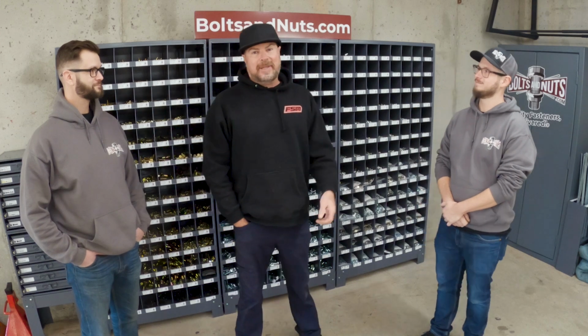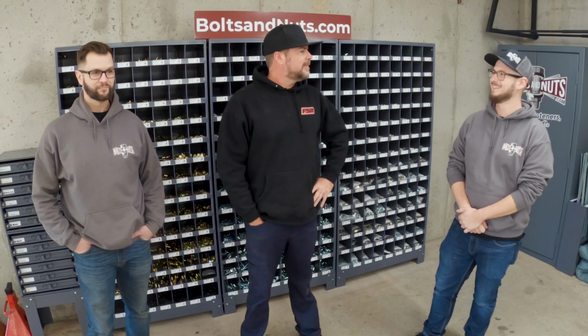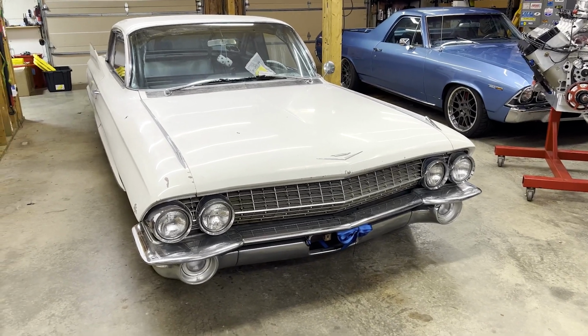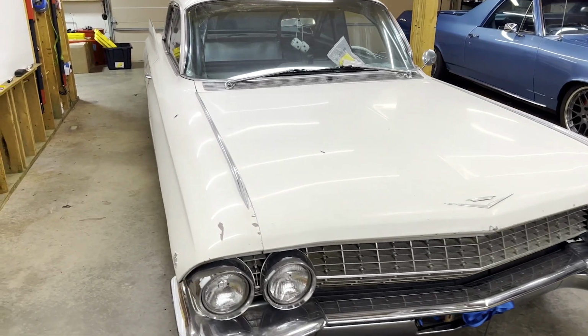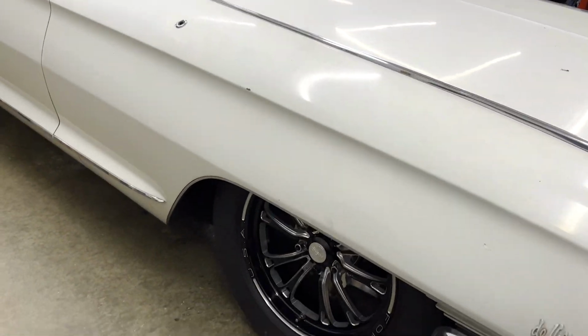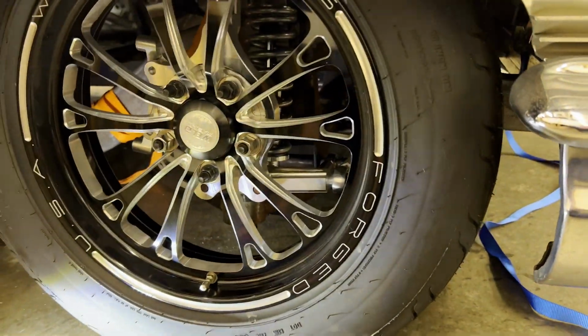And it's perfect because the Cadillac needs a lot of fasteners right now. And so now I have no excuses really for not working on it. Yeah. Right. Oh, the Caddy. I love this car. I love the stance of this car. I love the looks of this car. The weld wheel is money. I love a two-door Caddy.